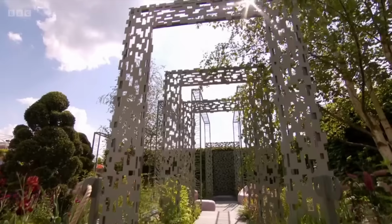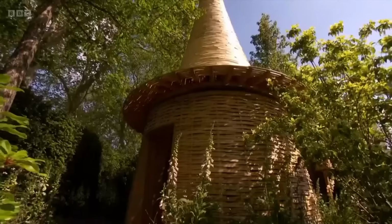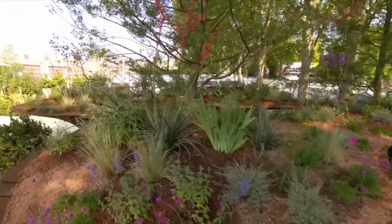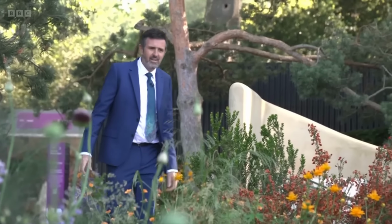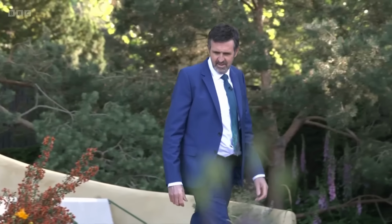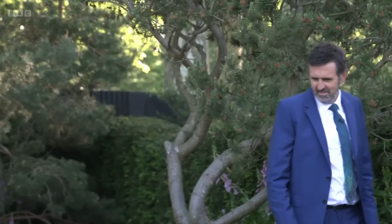Coming up tonight, there are some hugely creative gardens on Main Avenue this year, featuring enormous structures to planting on an impressive scale. We'll be taking a first look at some of the other finished show gardens. Ahead of Medals Day tomorrow, our medal-winning design expert, Adam Frost, explains what the judges are looking for before they award the show garden medals.